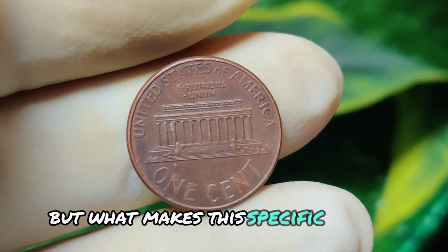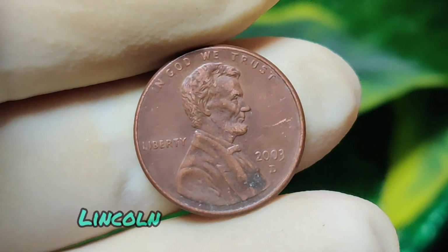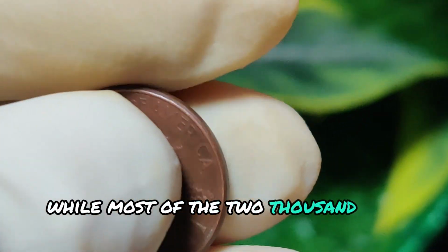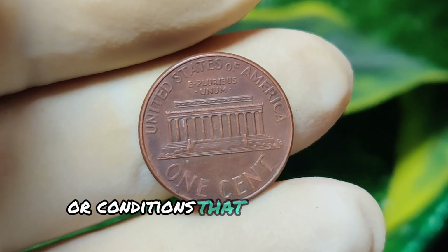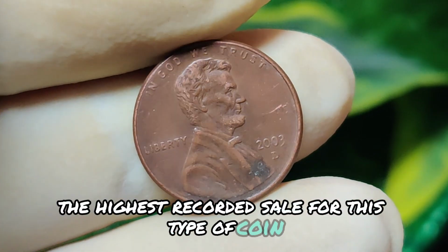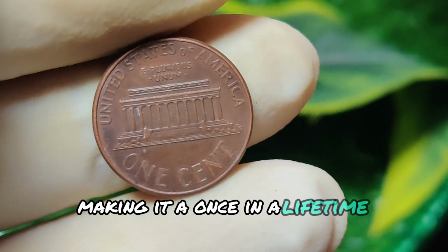But what makes this specific 2003D penny potentially worth millions? Let's dig deeper. The value of the 2003D Lincoln 1-cent Liberty coin hinges on a few critical factors: rarity, condition, and errors. While most of the 2003D pennies are worth only face value, select ones have unique features or conditions that can command thousands, and in rare cases, even millions, of dollars. The highest recorded sale for this type of coin was reportedly at an astronomical $19.1 million due to its rarity and unique minting error, making it a once-in-a-lifetime collectible.